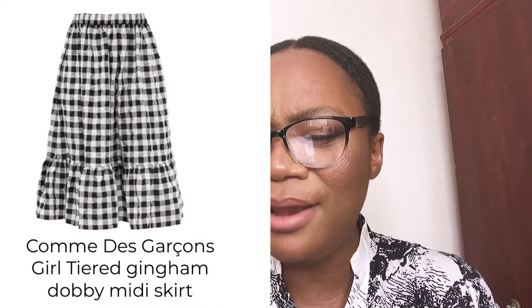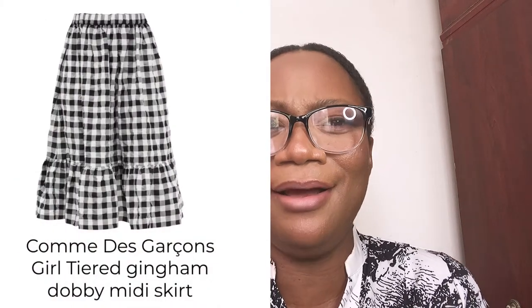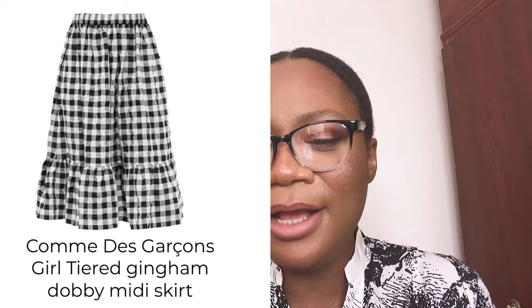So for the gingham skirt, it's called Commandes Gacons. Apologies if I pronounced it wrong.